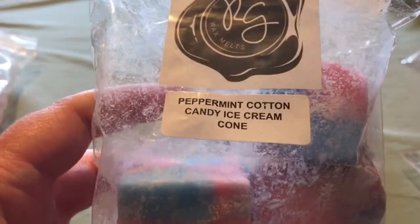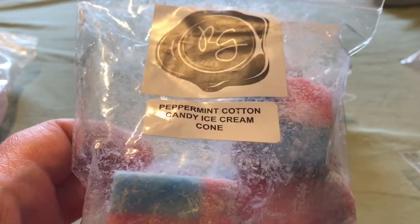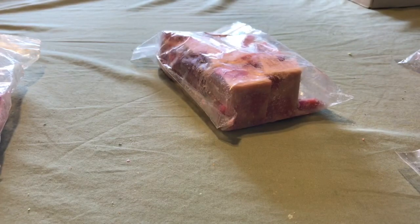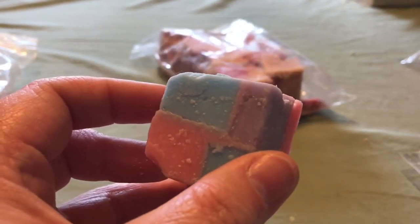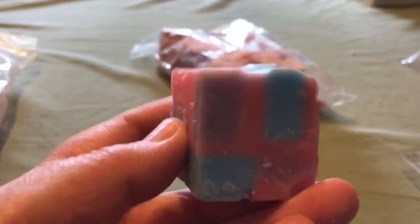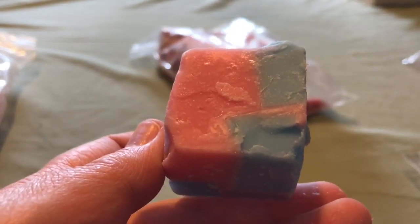And then I got Peppermint Cotton Candy Ice Cream Cone. This is another one that already is lacking a couple of pieces. My older daughter, Serena, took a couple of pieces of this to melt. This is exactly what it sounds like. It's peppermint, cotton candy, and vanilla ice cream, I believe. This is awesome, awesome, awesome scent. I love peppermint and cotton candy, and then the vanilla ice cream is just there as a blending scent. This is one that would be really good for a nighttime melt, I would think, in the bedroom.